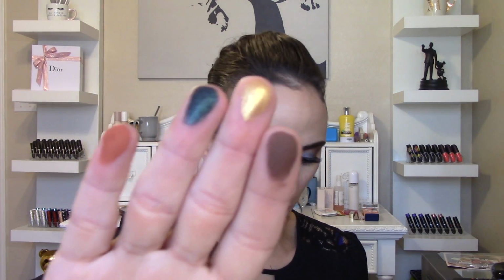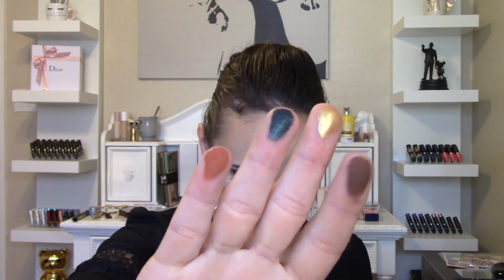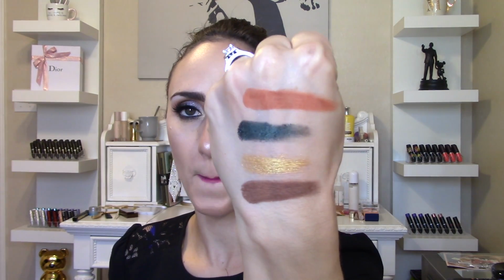Now we're moving to the next four. This is Parallel, Pyramid, Throne, and Saturn. Pyramid I did wear yesterday, also with a wet brush. This shade, Throne, is everything you could ever want in a holiday standout green shade. I'll tell you why here in a second. Parallel and Saturn are two of the matte shades in this palette. And that's what those look like right there.